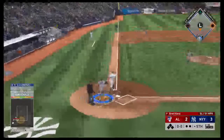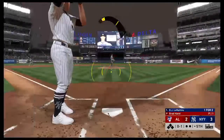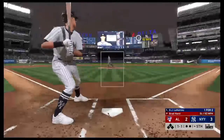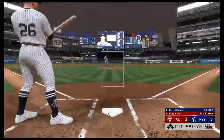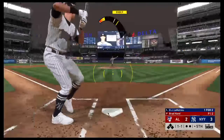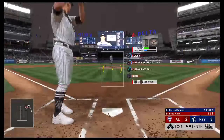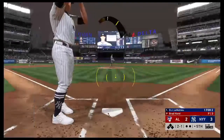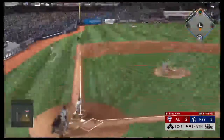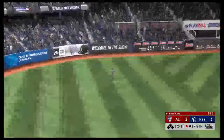Now pitching for the Yankees, Brad Hand. On the ground near home, but it's foul, strike 1. On its way, the 0-1 pitch. 1 ball, 1 strike. Yep, that ball went out. In the air out to straightaway left. Under it now is Brantley, and he has it for the first out.